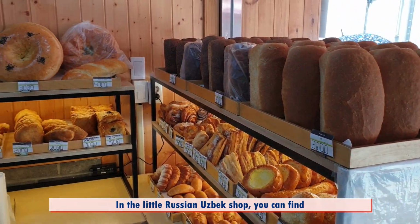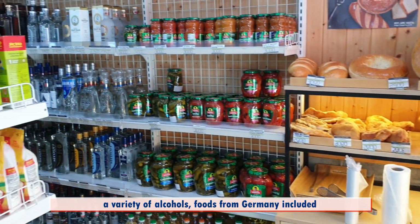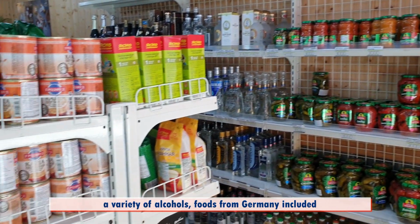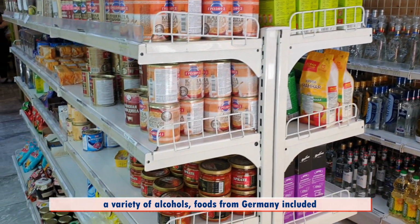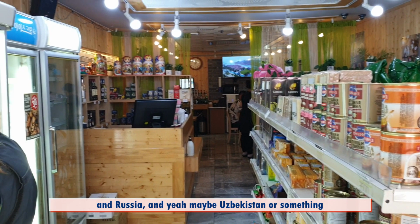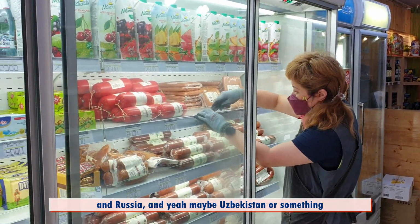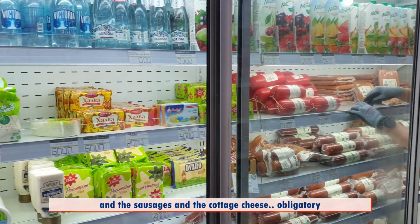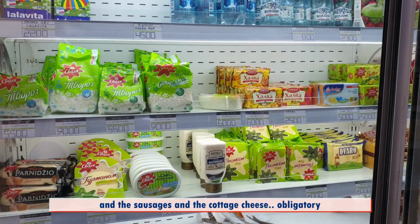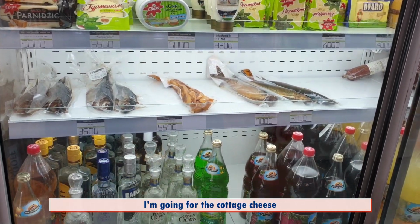In a little Russian Uzbek shop, you can find a variety of alcohol, foods from Germany included, and Russia and maybe Uzbekistan or something. Oh, and the sausages and the cottage cheese, obligatory. I'm going for the cottage cheese.